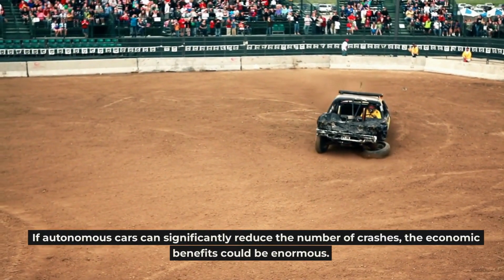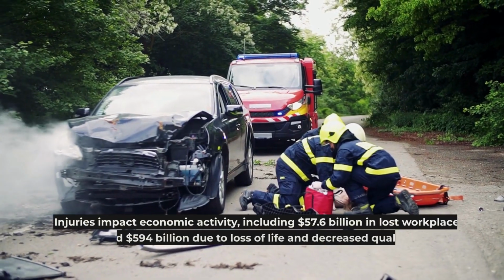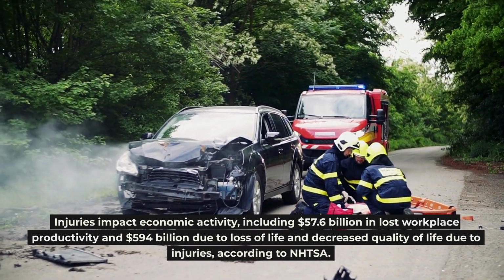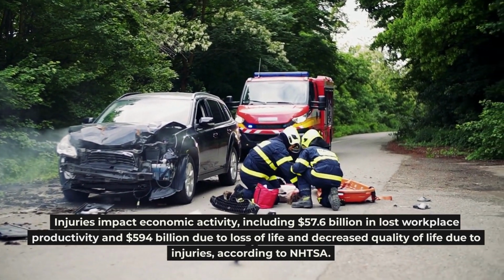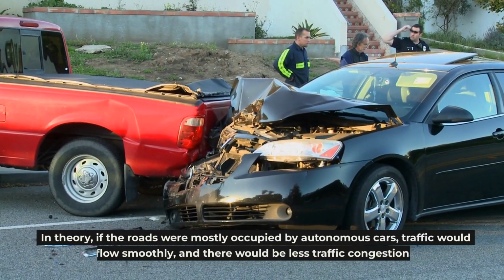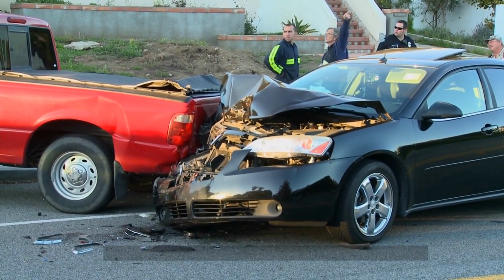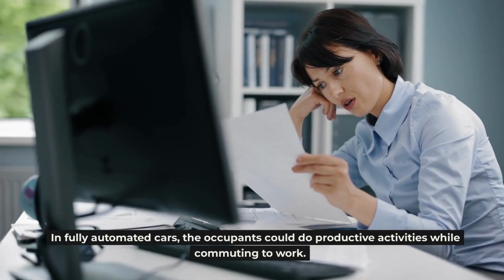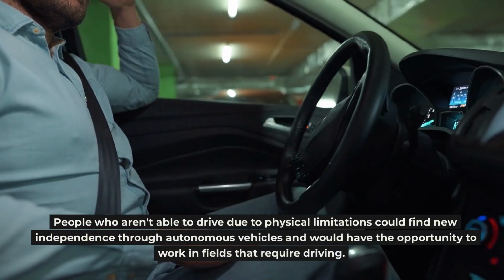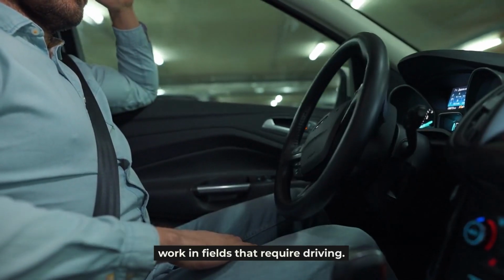If autonomous cars can significantly reduce the number of crashes, the economic benefits could be enormous. Injuries impact economic activity, including $57.6 billion in lost workplace productivity and $594 billion due to loss of life and decreased quality of life due to injuries, according to NHTSA. In theory, if the roads were mostly occupied by autonomous cars, traffic would flow smoothly, and there would be less traffic congestion. In fully automated cars, the occupants could do productive activities while commuting to work. People who aren't able to drive due to physical limitations could find new independence through autonomous vehicles and would have the opportunity to work in fields that require driving.